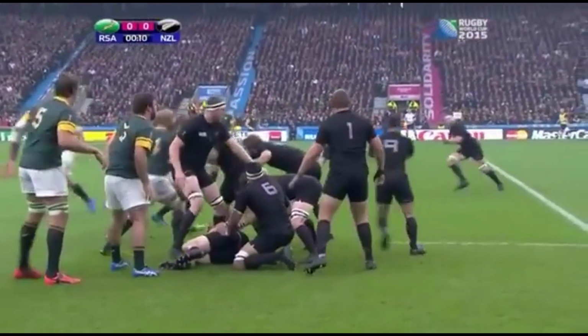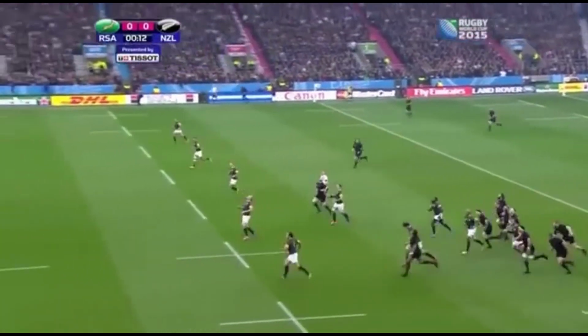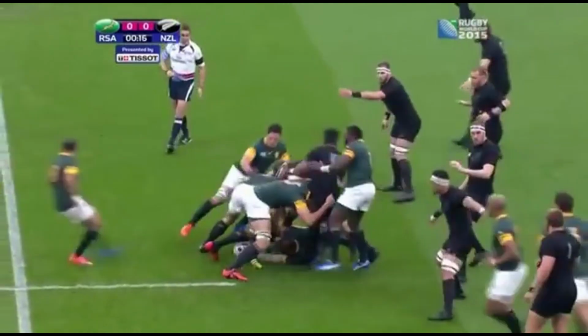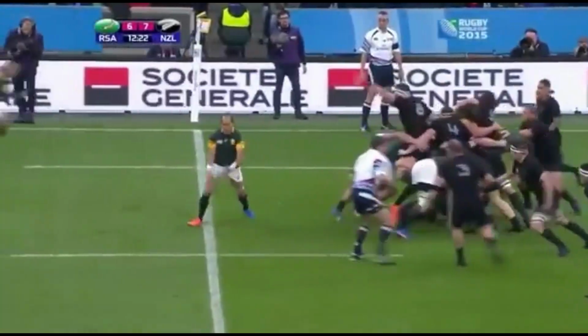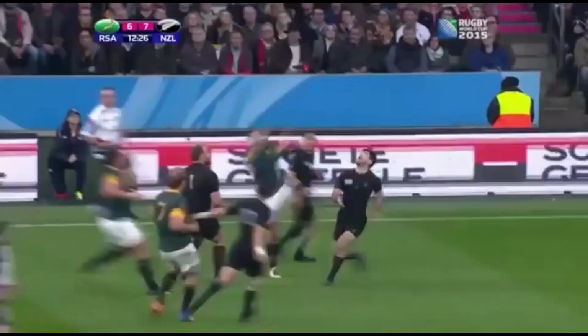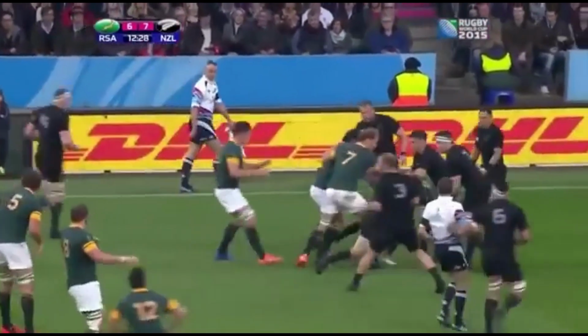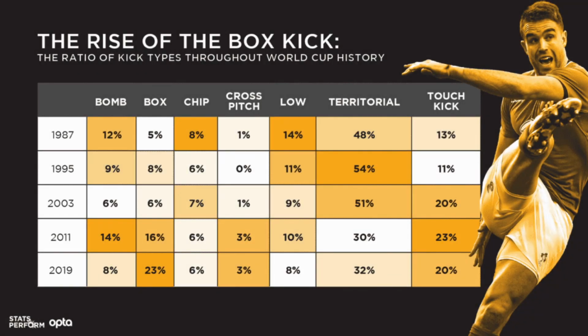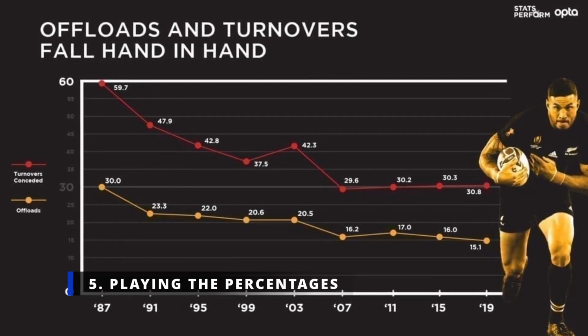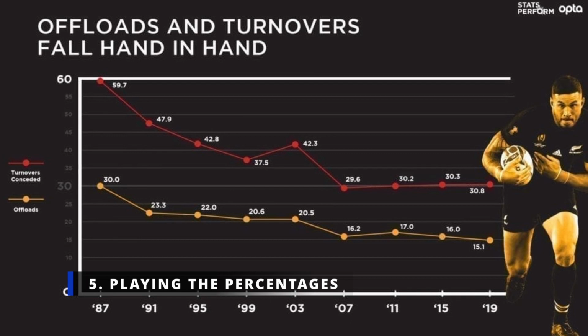In 1987, 1 in every 20 kicks could be classified as a box kick, compared to almost a quarter of all kicks in the tournament in Japan. Hanging the ball high from the base of a ruck or a maul, or a scrum with an organized chase is now a popular method, allowing wingers time to contest the ball and defensive systems to get organized, snuffing out any potential counter-attacks early.